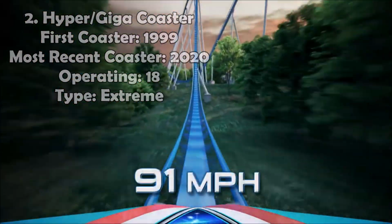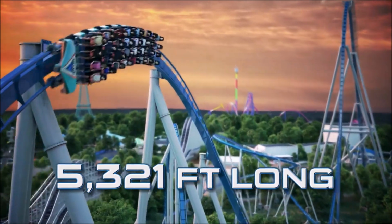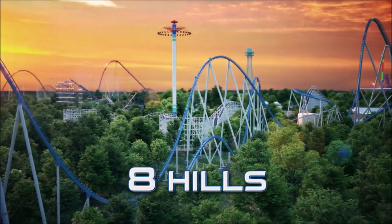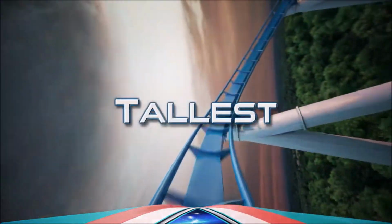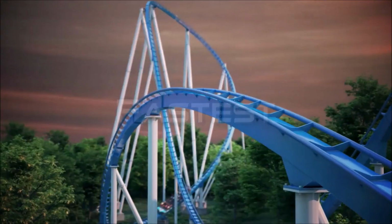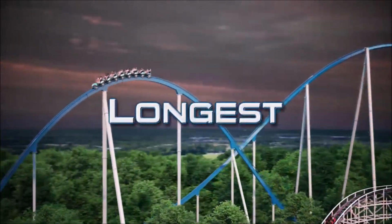Some include Intimidator, also at Carowinds. They have Apollo's Chariot at Busch Gardens Williamsburg. And they also have Diamondback at Kings Island. And they're just overall very smooth. They provide great floater airtime. The Gigas provide some cool ejector airtime, I've heard. And they just seem very cool and smooth and just provide great airtime.